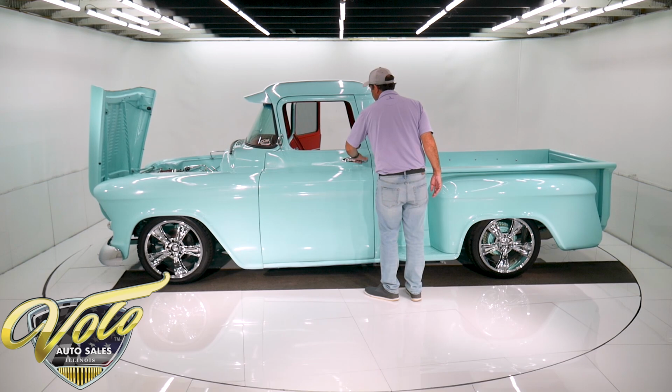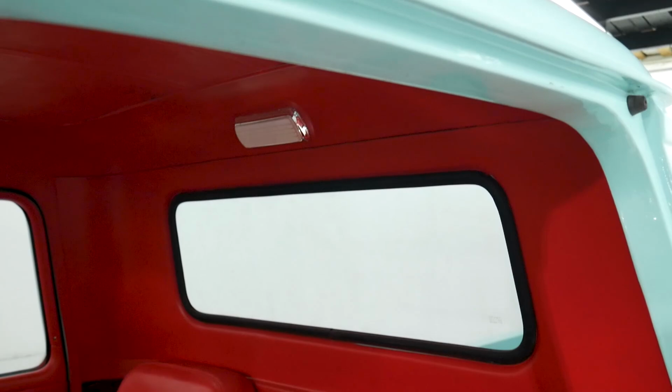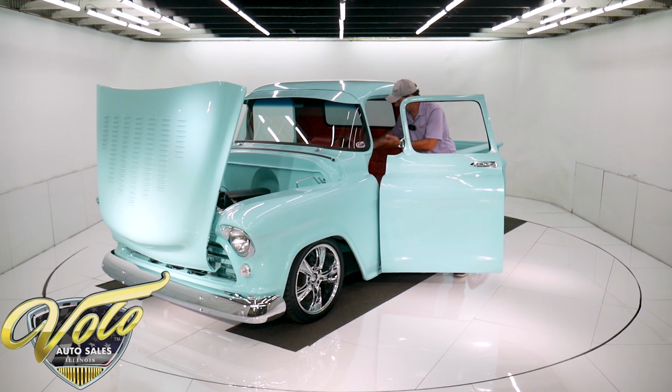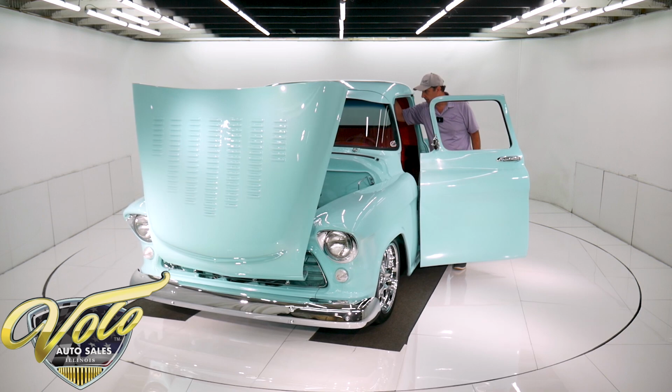All leather interior, really comfortable reclining seats. It's all soft leather. The door panels are beautiful. It's got a leather-wrapped steering wheel on a tilt column. The dash pad's leather. Matter of fact, I smell the leather. Really nice center console. It's got a custom leather headliner, and the inside of the cab is painted that same red.